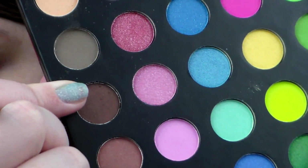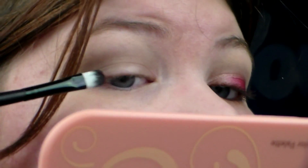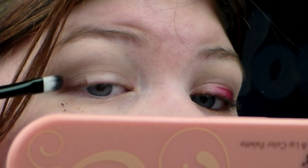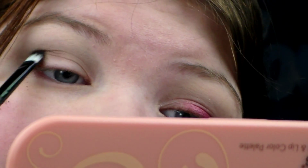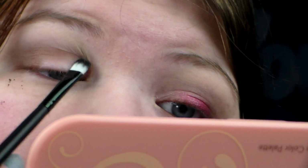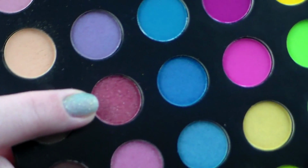And we're going to be taking this brown shade right here, and we're going to be putting this on the outer corner of the eye. So that's what we're doing. And then I just like to bring it up. You guys know me. It's gonna be going around the whole look. Oh my. Pinkish, really pretty, sparkly color right here.